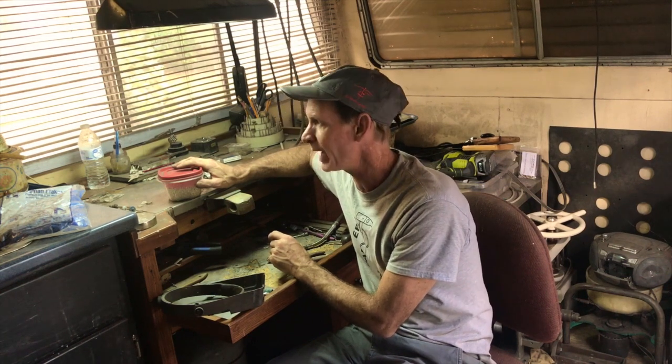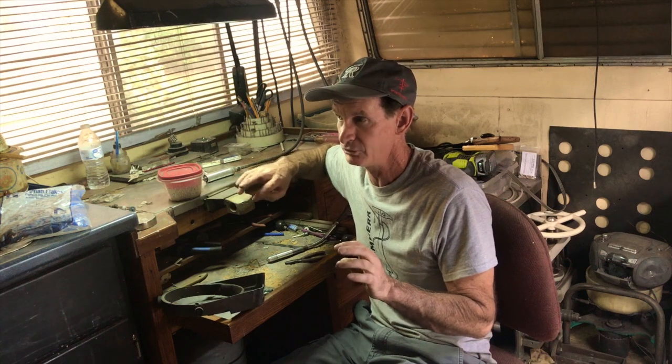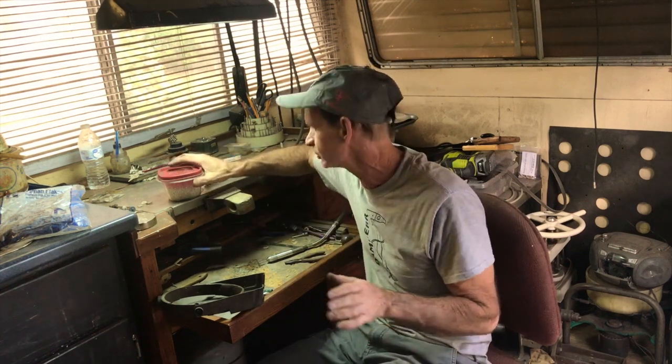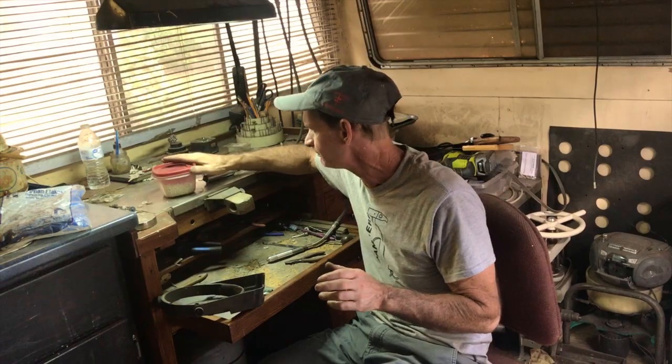So I normally buy about $2,000 worth of silver at a time, because I'm just a solo. When I was a big shop, I was buying about $30,000 of silver at a time. I was buying it by the bucket. But I'm solo now. I'm not nearly as big. I don't have 27 employees, so I buy about $2,000 at a time.